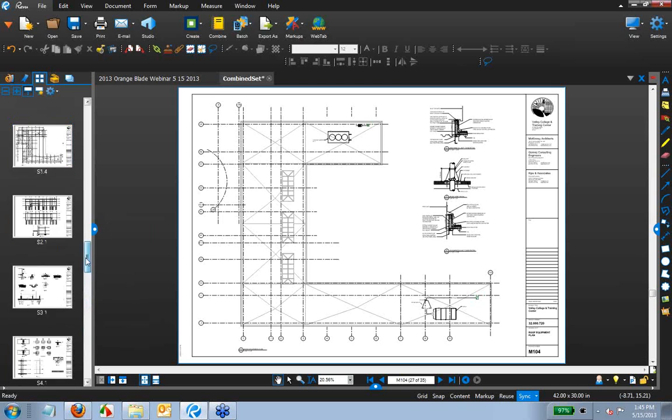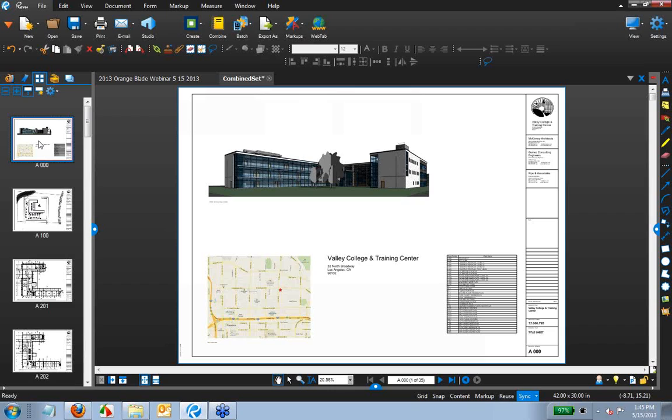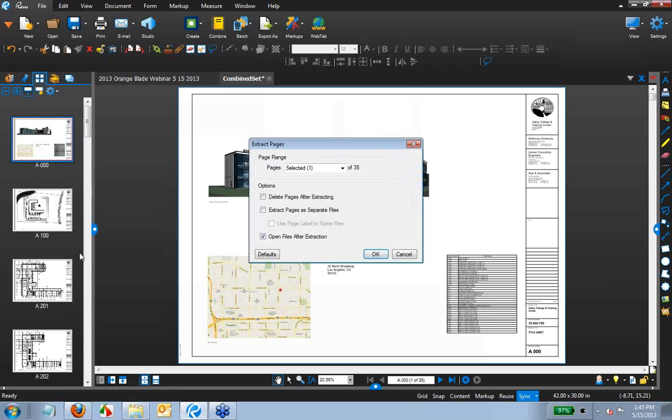Now, as the design phase winds down and we go into more of a construction phase, what we typically see from our customers is these files get broken out into individual files. By that I mean one sheet per file. So to do that, I can just individually do a save as for each one of these, or I can right-click on my thumbnails and choose the Extract Pages option. Extract Pages allows me to extract each page as a separate file and can also rename my files using that page label that I just created.